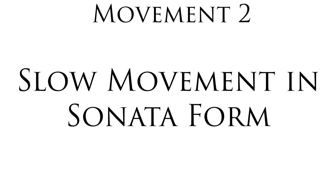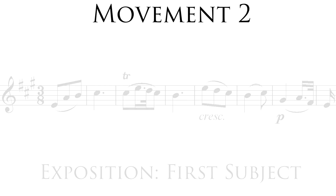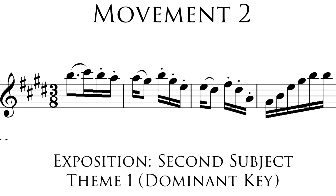Movement 2 is in sonata form, and it's one of my favorite slow movements in the world. It's so filled with beautiful themes, phrases, and nuances. It begins with this theme. And after a transition, we get this second subject. In fact, there are several good themes worth quoting in the second group.